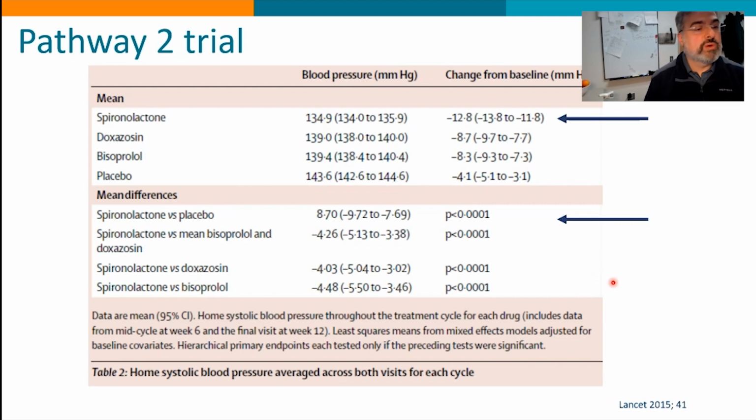So we learned from this trial that spironolactone is good and safe in that particular population. The risk of hyperkalemia was very small, but again, most of these people had normal creatinine, but they were about 20% diabetics. And also what I learned from these trials is that with doxazosin, when they went up from 4 to 8 milligrams, they only gained 1 point of the systolic. Very disappointing. And doxazosin was as good as bisoprolol.